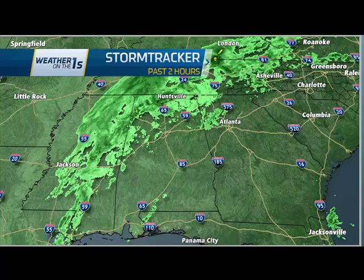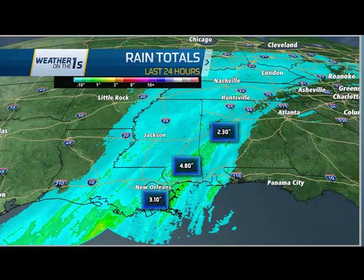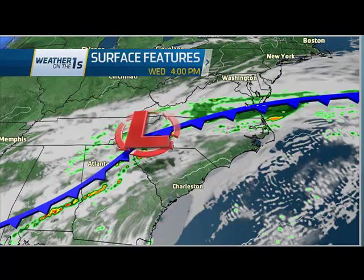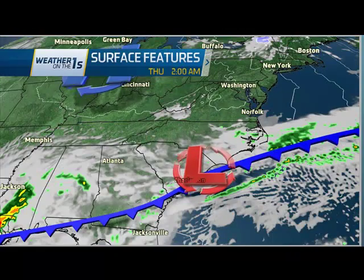Now here are the 24-hour rain totals. You have some totals up over 3 and 4 inches plus over parts of southeastern Louisiana, southern Mississippi, and southwestern Alabama. That's where the rain certainly was most significant over the past 24 hours. And now that front is on the move, slowly dropping southeastward. And as that front drops through the region, we here in the Carolinas will have an enhanced chance of scattered showers and probably even a few thunderstorms too as this front drops through the region.